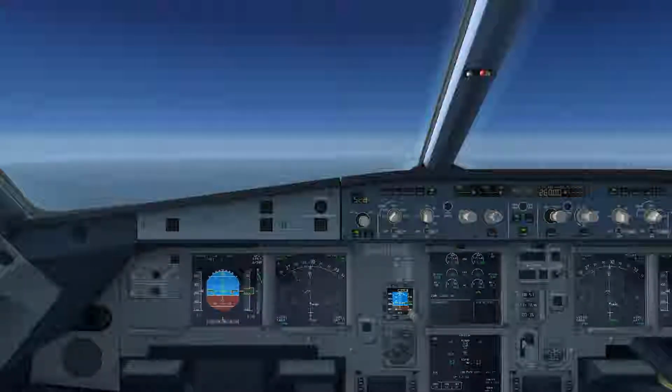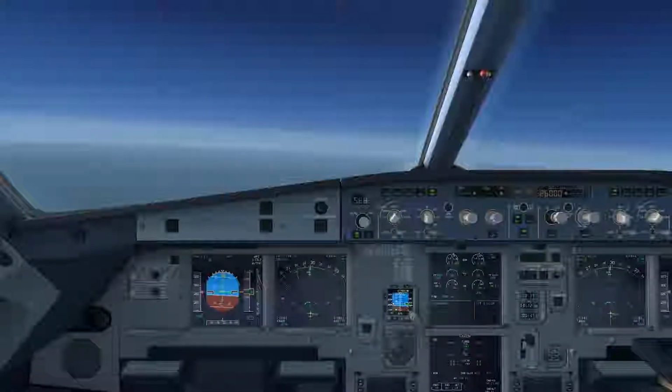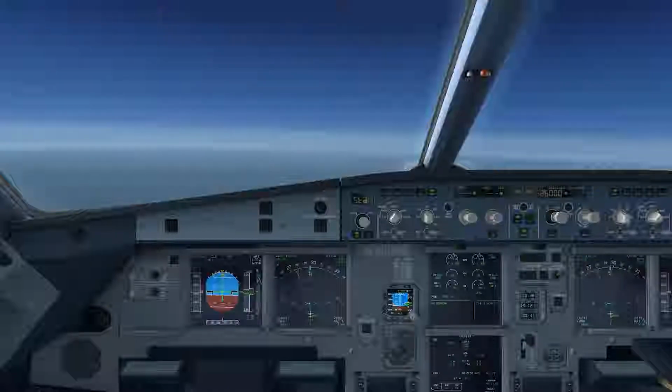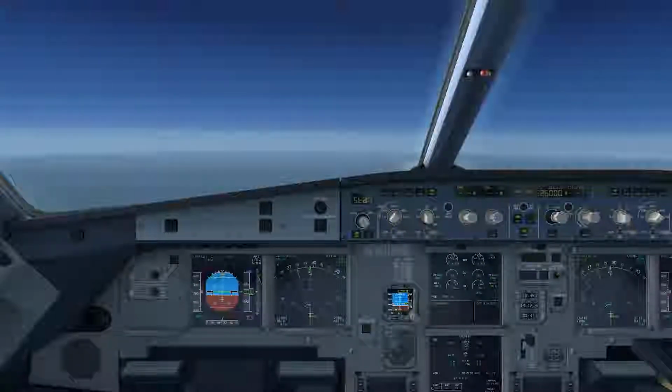Aegean 211, contact Nicosia 125.5, bye-bye. Contact Nicosia 125.5, Aegean 211, thank you. Nicosia, Aegean 211 at flight level 240 with you. Aegean 211, Nicosia radar, YASAS radar contact, flight level 243, climb now flight level 320. Climb to flight level 320, Aegean 211.